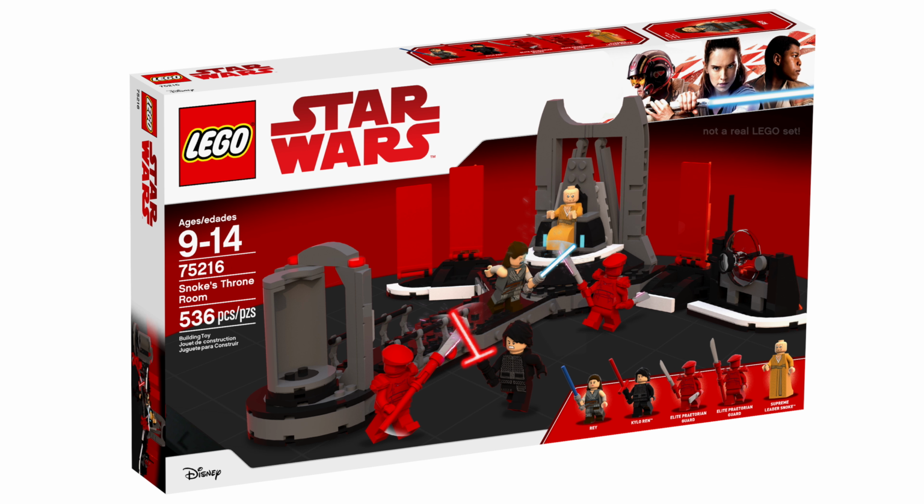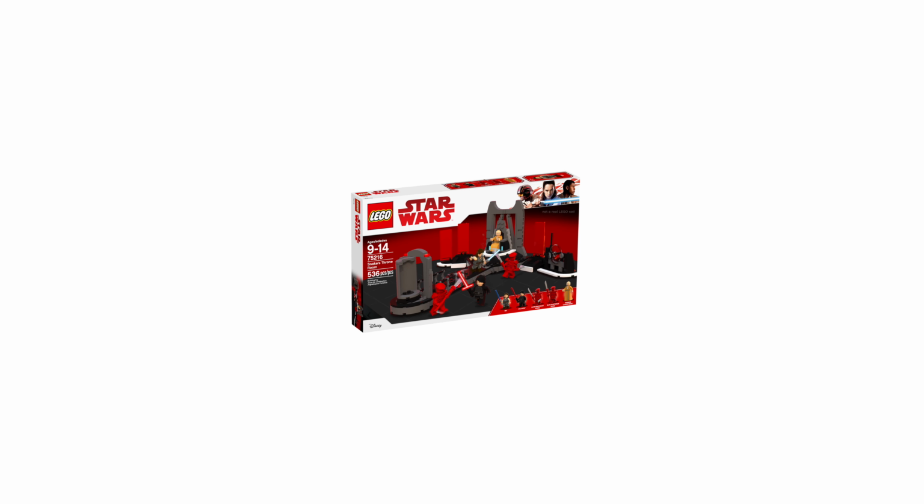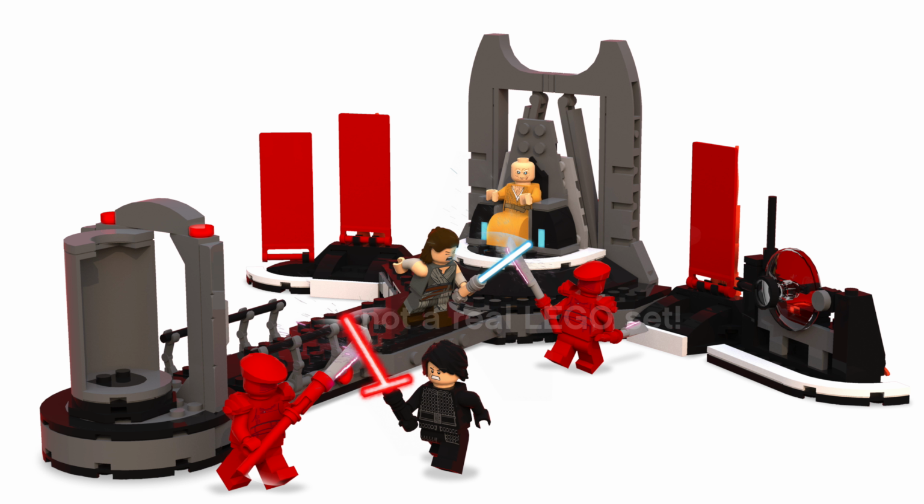Next up, we have 75216. Snoke's Throne Room is supposed to retail for $70 US with 492 pieces, so we're looking at a pretty rough price per piece there, but the rumors about this set is that it's going to have a pretty large cloth backdrop. It's not supposed to be a brick-built backdrop, so I'm kind of excited for that. Now, there are some features in this set that we kind of know about. I believe we're supposed to be able to raise Rey up, like Snoke is forcing her up or something. We'll see what we have in this set when it actually comes out.